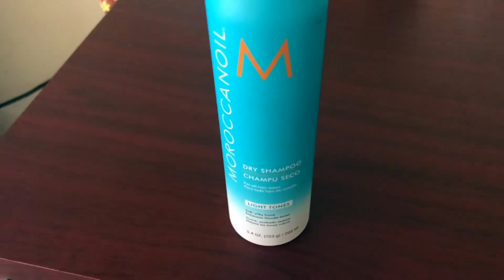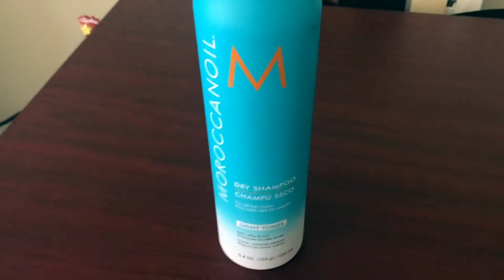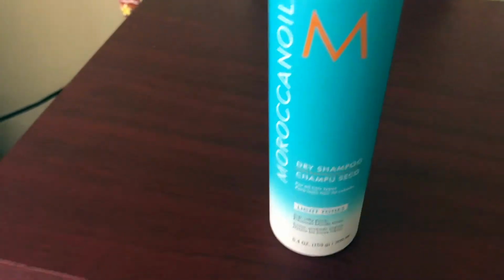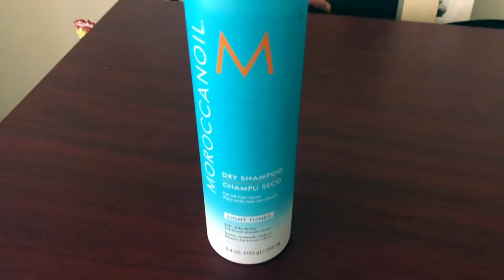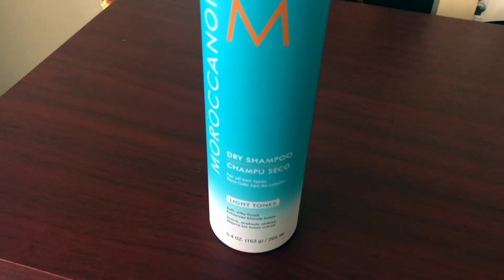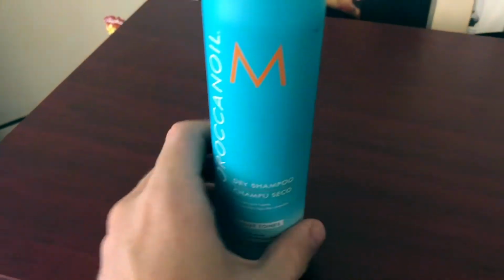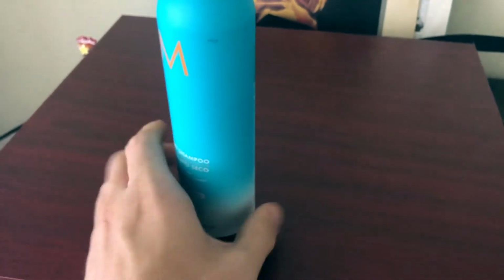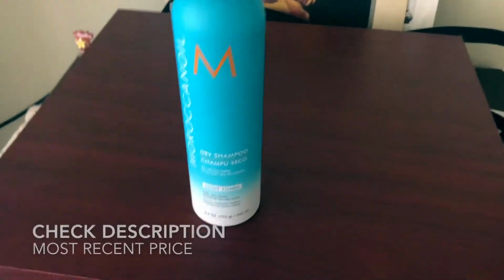The only thing I did notice is that it may be slightly powdery if you use too much of it. And when I say that, it's not like you'll have actual powder on your hair, but you'll feel this different kind of layer, this texture on your hair if you use too much. But besides that, it's pretty solid, so you shouldn't have to worry too much about that.